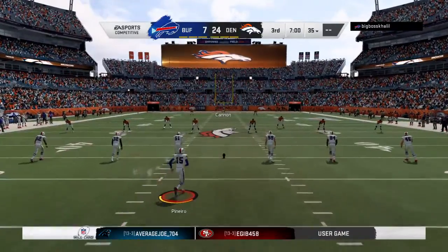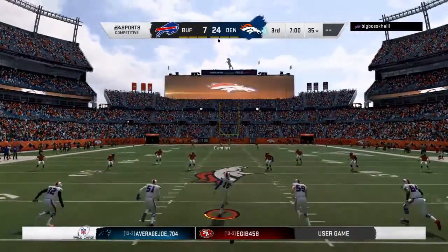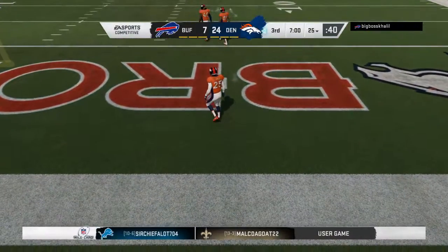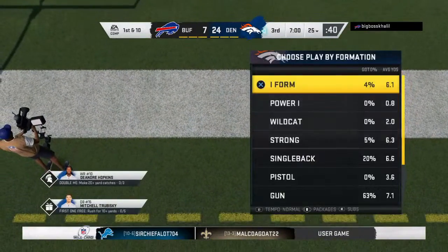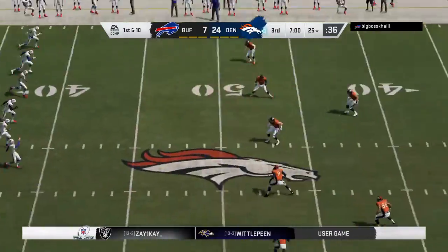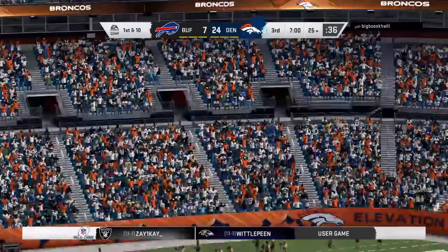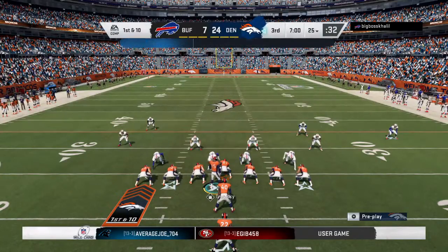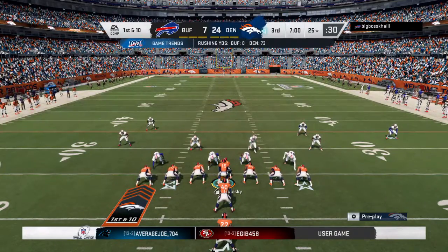Both teams try to avoid being one and done in these playoffs as we start the second half of this AFC wildcard game. And this will be a touchback as that sails over the end line. Denver offense at the line, ready to go. They built a good first-half lead. Now they have a chance to add on to it.